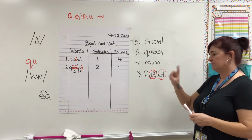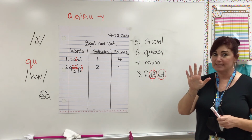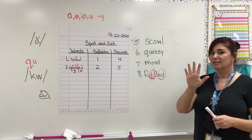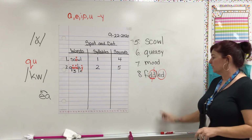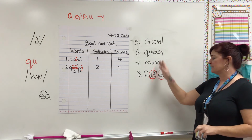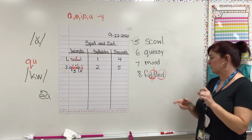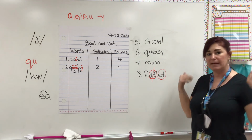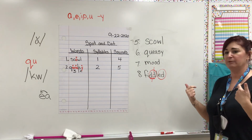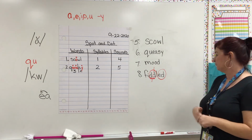I'm not going to tell you how many sounds there are, but, you know, we just did it. Okay, so be careful with fiddled. You want to circle the 2 Ds and divide between the 2 letters, but you only count that D sound 1 time. Okay, and circle your suffix on the end. ED means in the past. We've already fiddled, okay? We fiddled yesterday. Today we would be fiddling, okay?